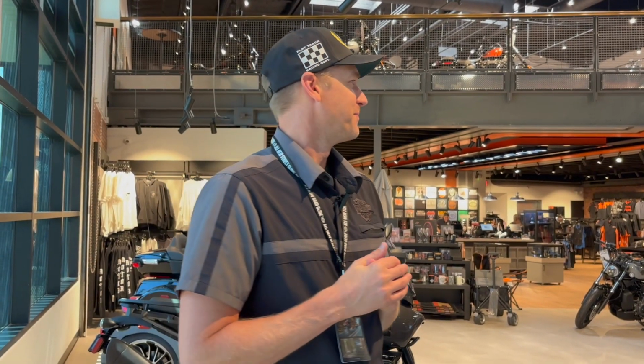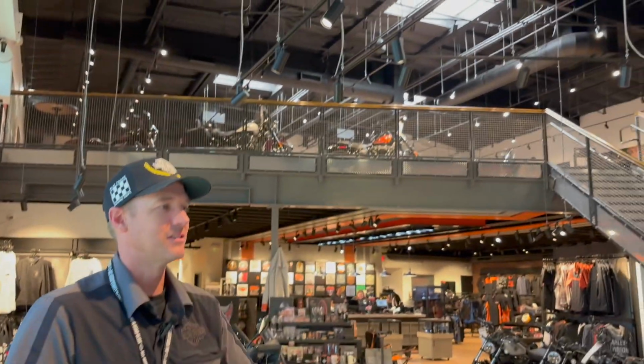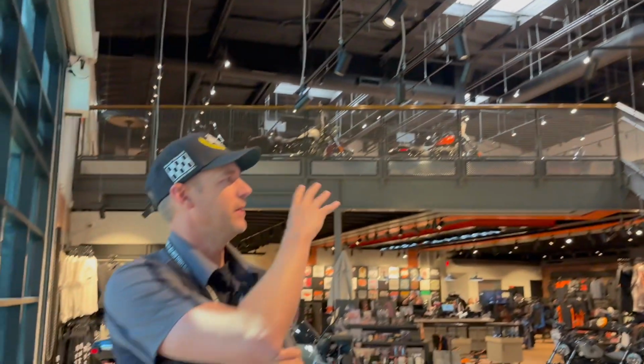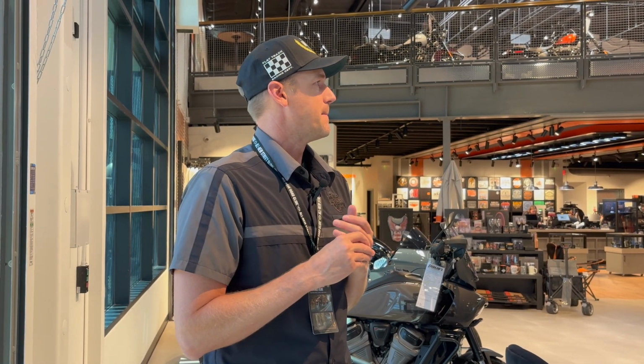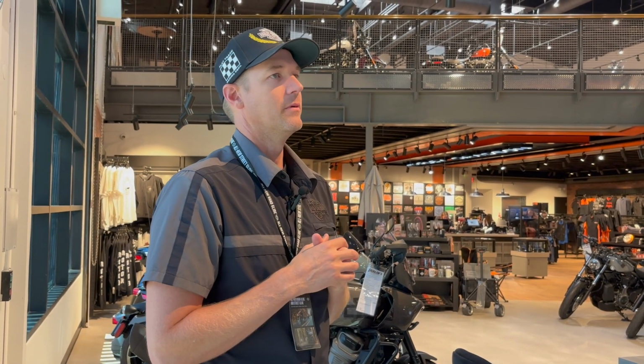Yeah, so it's cool. I think just the novelty and the dynamic of having bikes upstairs. I know there's other dealers in the country that have an upstairs area where they showcase bikes, but there aren't too many on the West Coast. So not something you see too often on the West Coast. But definitely a different type of dynamic with that in the showroom. It really switched up the whole feel of the showroom now that we have that in.